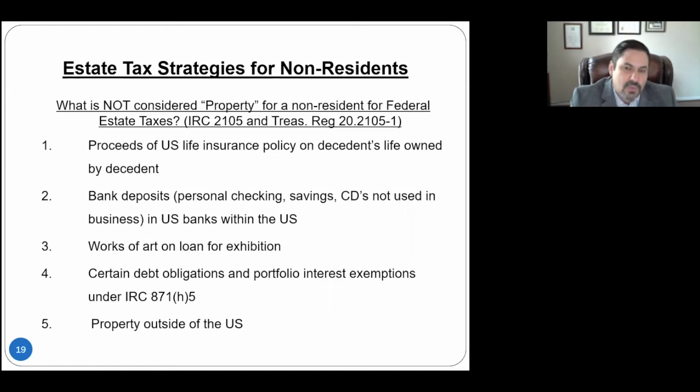So if you have a non-U.S. resident and they have a U.S. life insurance policy, that's number one, on their life, that is exempt for estate tax purposes for a non-resident. So again, if they have a U.S. life insurance policy, let's say they have a $10 million life insurance policy on their life, they pass away, that is exempt for estate tax purposes for a non-U.S. resident. The same is not true for U.S. citizens. If you're a U.S. citizen, you have a life insurance policy, the value of that life insurance policy upon death is part of your taxable estate. For non-U.S. residents, it's an exception, it's in the code.